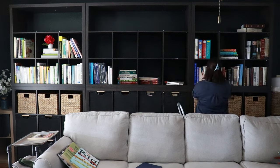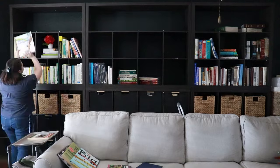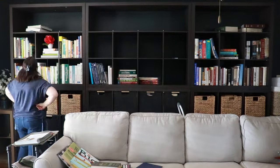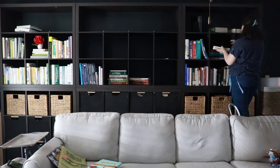Now, all of the decorations on these shelves for the most part are used or old, I've had for a long time, but I am using 2 small Dollar Tree pots and some Dollar Tree candles, and you'll see that at the end as well. So super easy, inexpensive. This is like a maximalist bookshelf style.